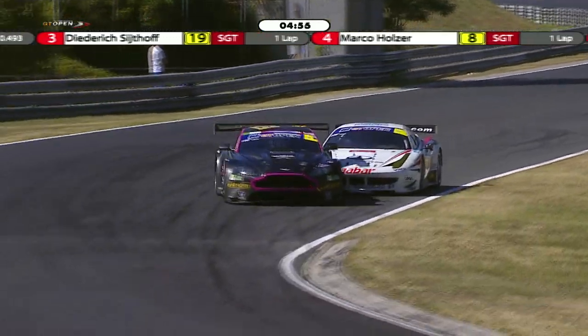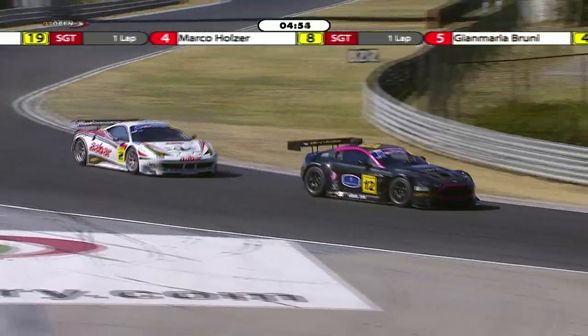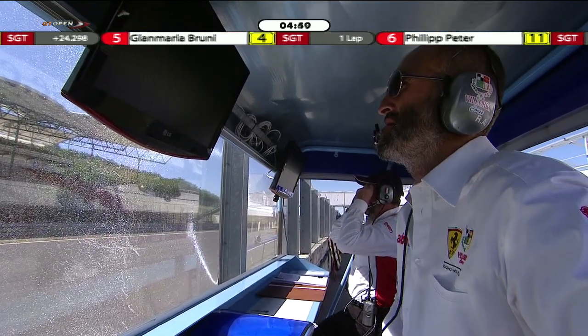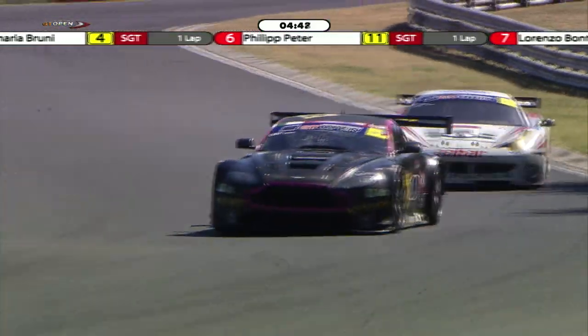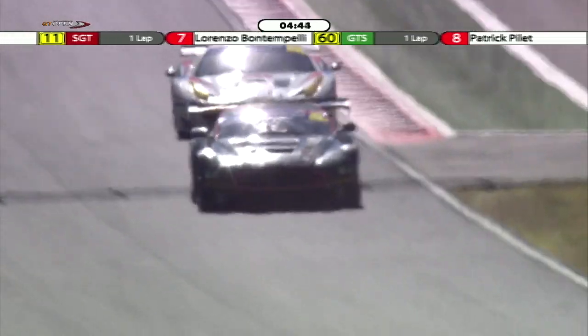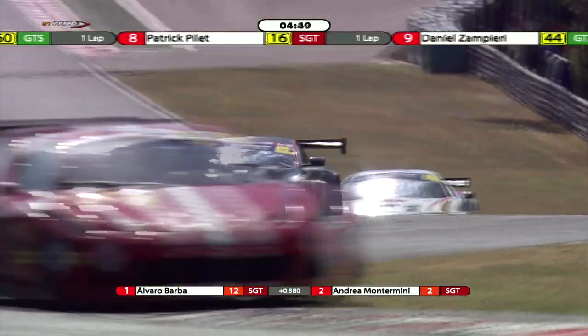It's now Montermini's turn. Oh, and he makes contact with Alvaro Barba into turn two. Barba, though, keeps the car in the right direction, and Montermini is unable to squeeze through. But Montermini has got to be careful, because in the second race at Paul Ricard, he made contact with Miguel Ramos to take the lead of the race. He doesn't want to do the same thing.